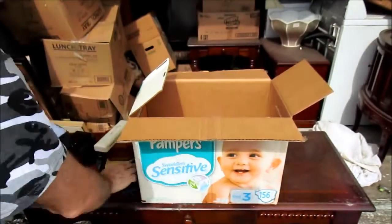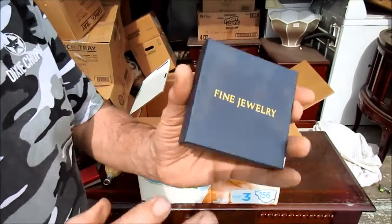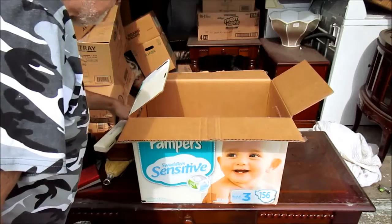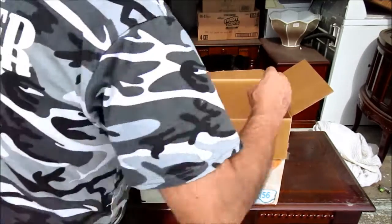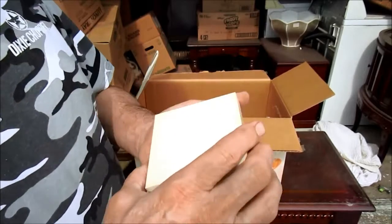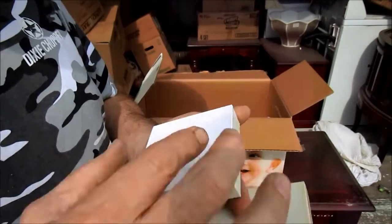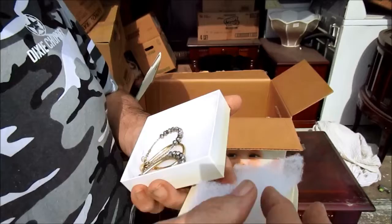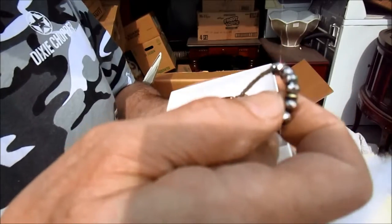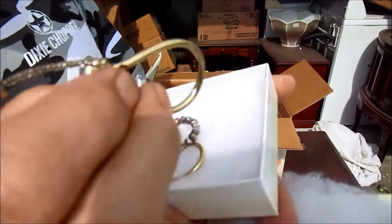So, that could be good, right? That could be good. They call me the stacker. Oh. Let's see. Look at that. Look at that. There's gold.